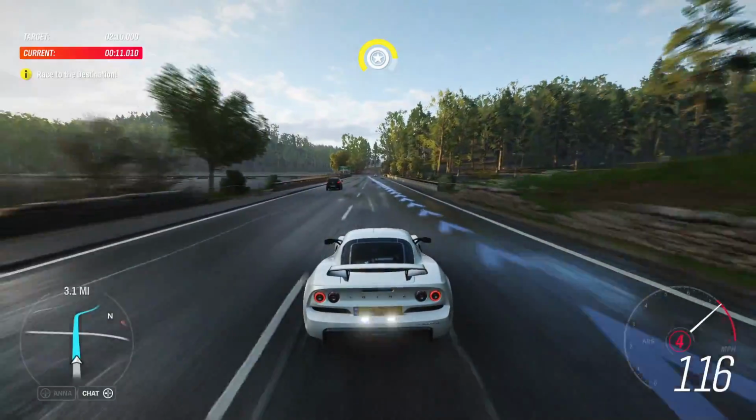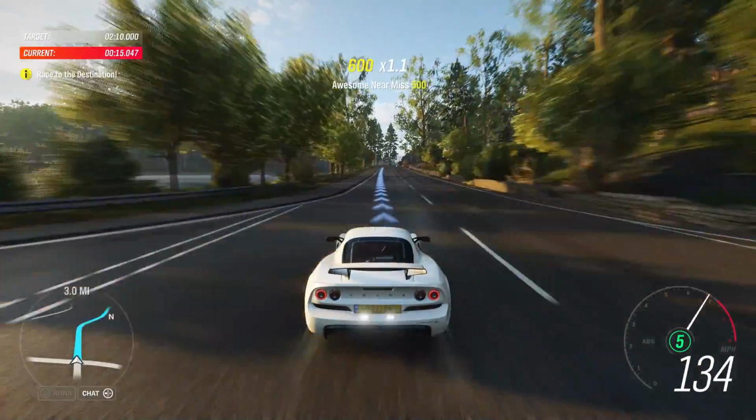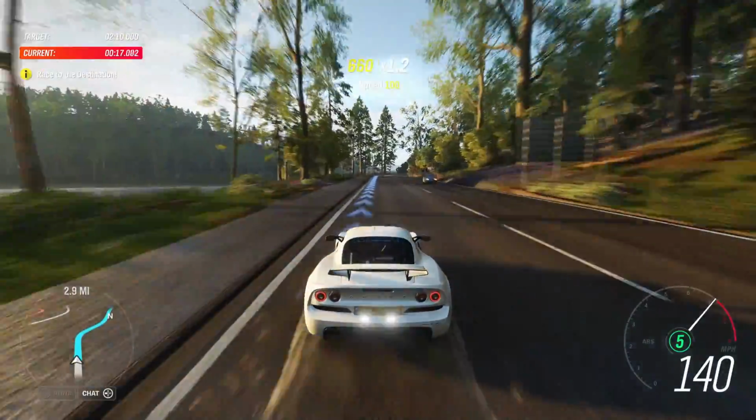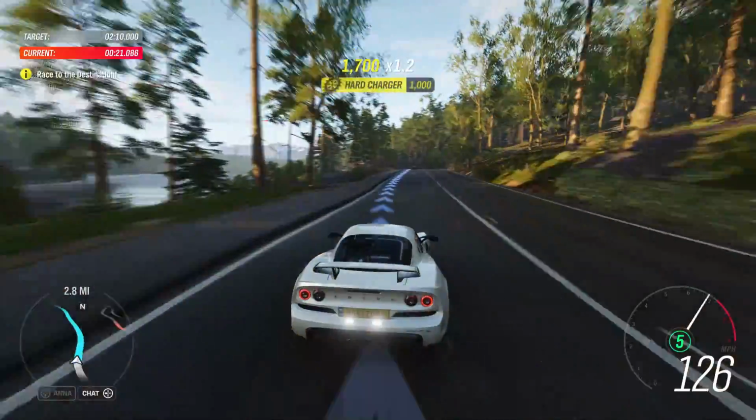0 to 60 time of 3.8 seconds and a top speed of 170 before upgrades and tuning. The Exige is uncompromising.